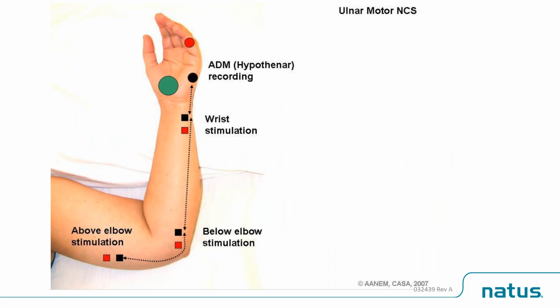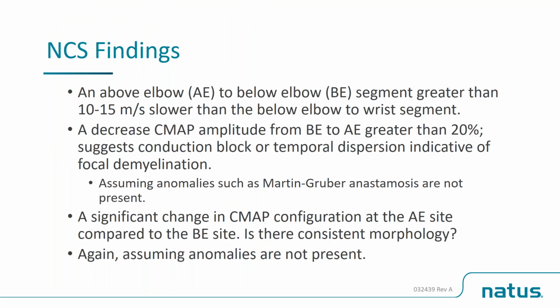So this is how we do the below and above. Again, we want to look at the entrapment by going above and below the entrapment, and that's true for all entrapments. So what we look for is, does that slow a lot? Does that slow more than 10 to 15 meters per second as you go across the elbow? Does the amplitude drop 20% or more? And if it does, be real careful that we're not looking at a Martin-Gruber. The Martin-Gruber should show a lower amplitude in the below elbow segment as well, but we have to be careful to separate that in our mind.